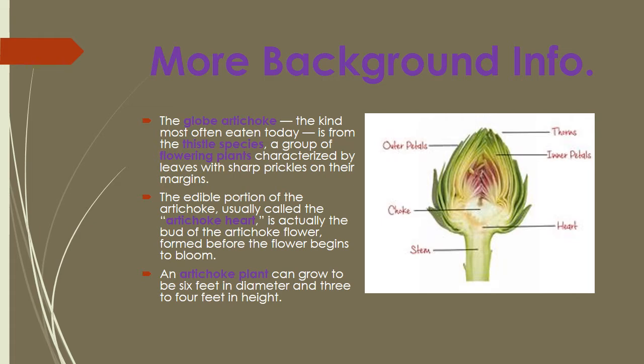All right, more background information. The globe artichoke, the kind most often eaten today, is from the thistle species, a group of flowering plants characterized by leaves with sharp prickles on their margins. The edible portion of the artichoke, usually called the artichoke heart, is actually the bud of the artichoke flower, formed before the flower begins to bloom.